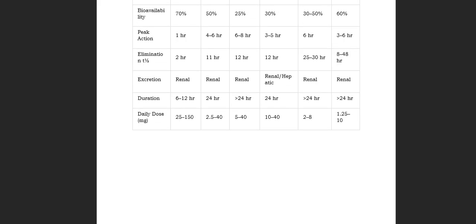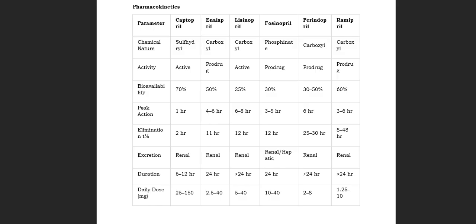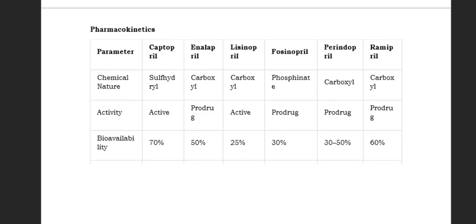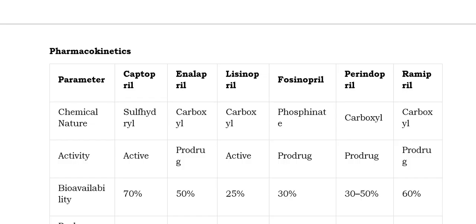Okay, so they all block ACE, but these kinetic differences matter for choosing the right one. Now, side effects. No drug is perfect. What are the common adverse effects with ACE inhibitors that our listeners absolutely need to know about? Right, side effects.